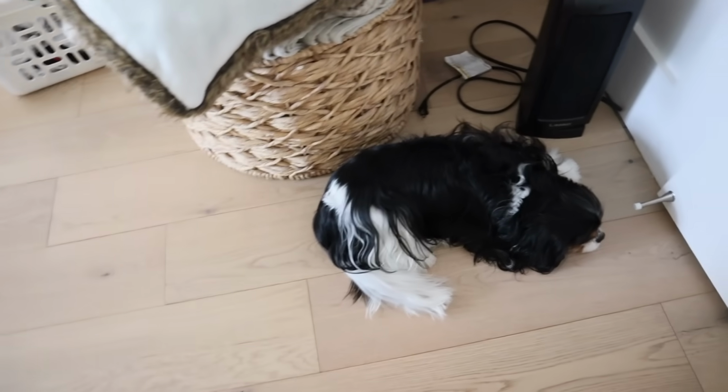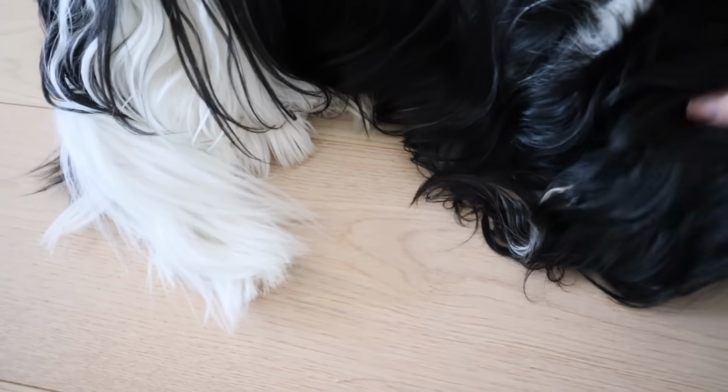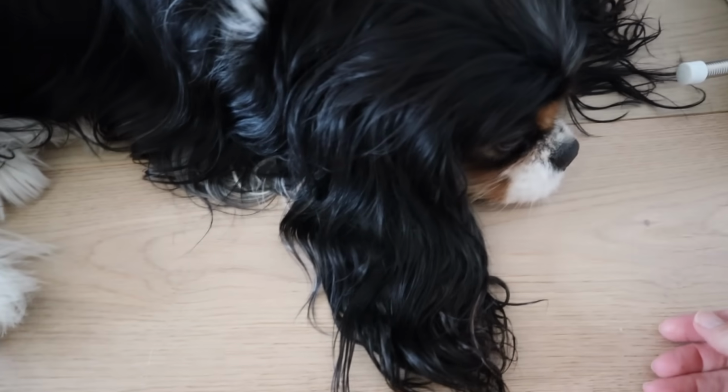We have little Sadie over here. What are you doing? She's just sleeping away, always sleeping. She loves to hang out with me and just be wherever I am, right? Such a good girl.